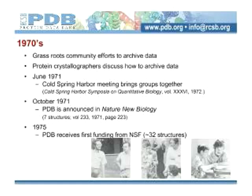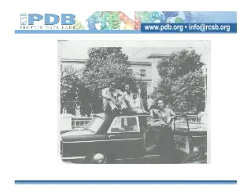Now, to give you a sense of what it was like, to talk about people. So here is the car that took us to Cold Spring Harbor, where we rallied in the early 70s to make the PDB happen. And that Cujo was a very important car that allowed us to get around to convince people that this was an important thing that we had to do.